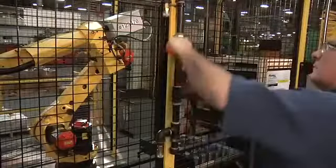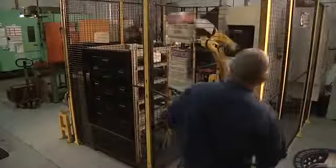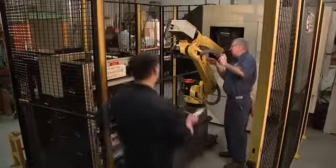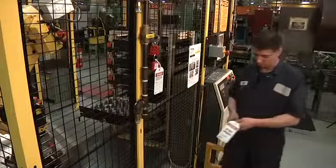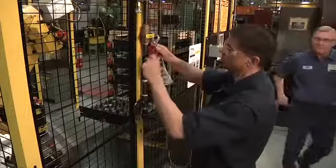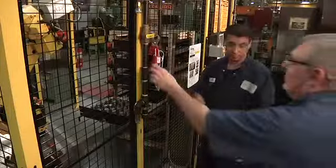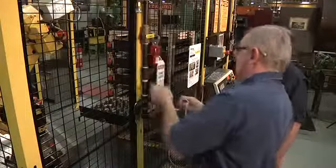A high percentage of accidents happen just after shift changes. It's often due to a lack of communication. That's why you should meet at the lockout tagout device with the person you're relieving. And then, before you leave, meet with the person who's relieving you. In general, if a piece of equipment is locked out at a shift change, the person on the next shift has to apply his lock before you can remove yours.